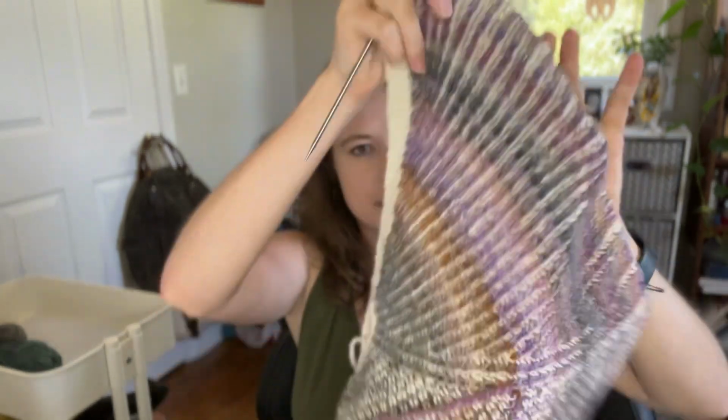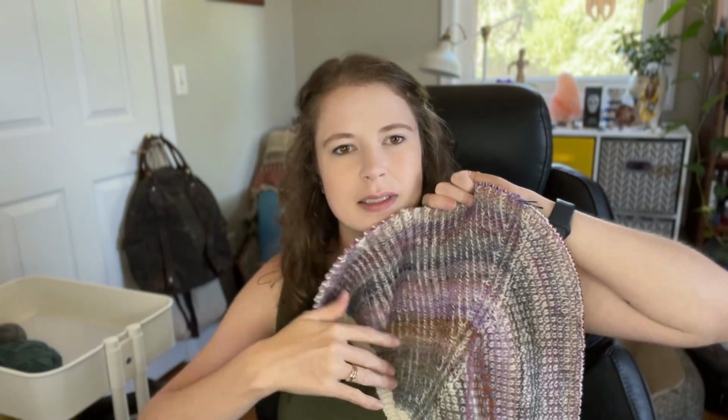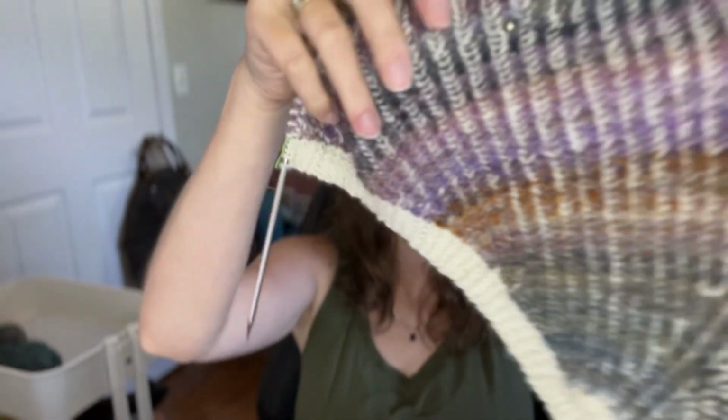But I'm worried that I will start too soon or not soon enough. Not that I couldn't rip it out. So that's that. This is the color transition, which is gorgeous. I love it. Right now the blues make me think of the beach, and I'm not much of a purple person generally, which of course was funny when I got this in the mail. I was like, it's all purple.